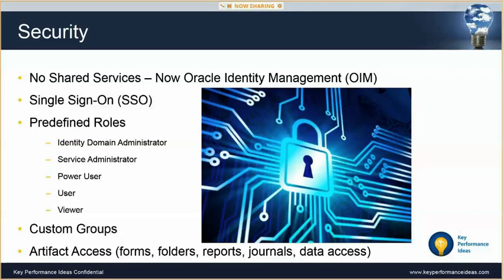Additionally, we have predefined roles. We have a set of roles for users within the system: identity domain administrators, service administrators, power users, users, and viewers. When we create a user, we can set them up with a specific role within the system. Now, these roles can be modified, and additional roles can be created if needed.